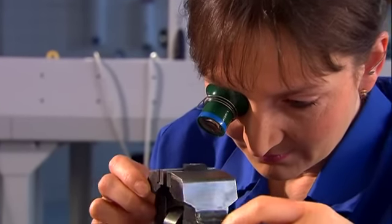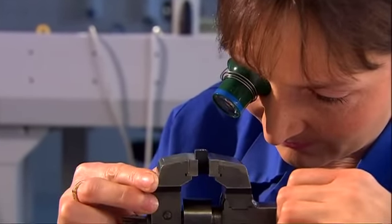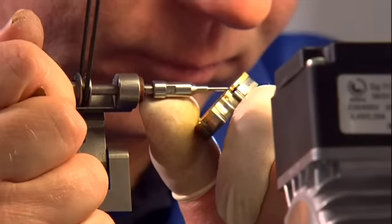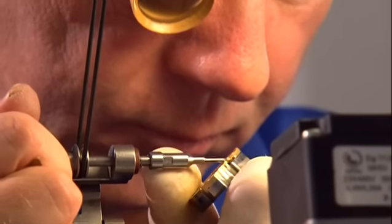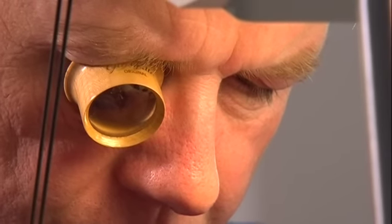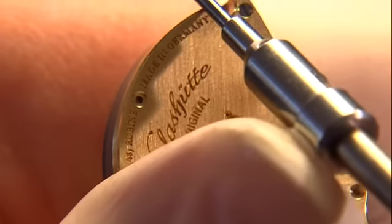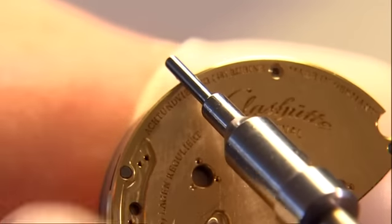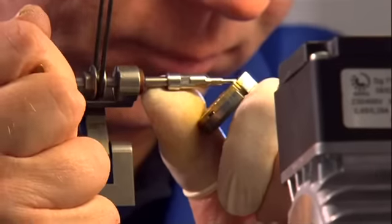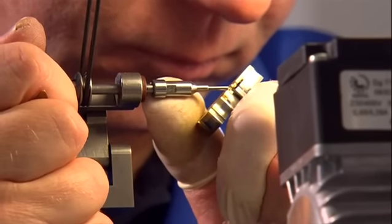When beveling edges, as here on a three-quarter plate, Glashütte Originals watchmakers use a traditional process. This makes it possible to file the edges to exactly 45 degrees in all positions, with the material becoming denser along its outer edges. The special tool used for this is once again an in-house design.